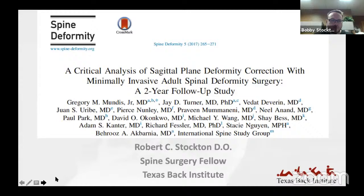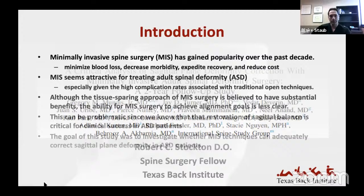Can you go to the next slide? It's not working for me. Try just the arrow on your keyboard, Bobby. There it goes. My computer's just a dinosaur.